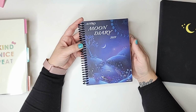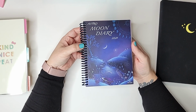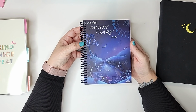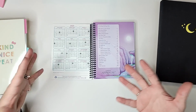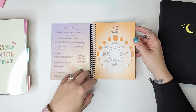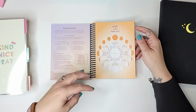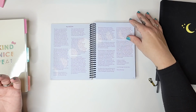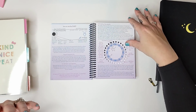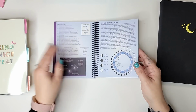Another planner I buy every year, but I don't use as a planner, is this Astro Moon Diary. I got this on Amazon. This is a cool planner that's kind of witchy and moon related. It has all of the pagan type festivals, and it has the wheel of the year and information about the year ahead and astrology and the moon cycles. And I just always enjoy reading it, but I don't use it as an actual planner.